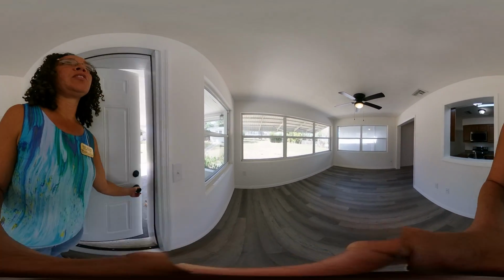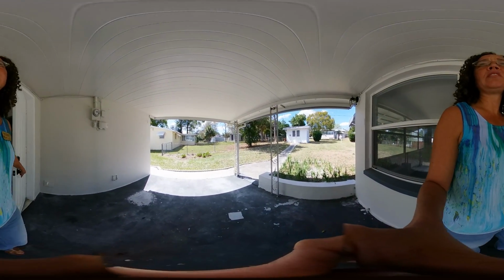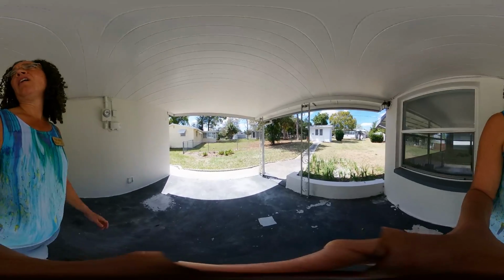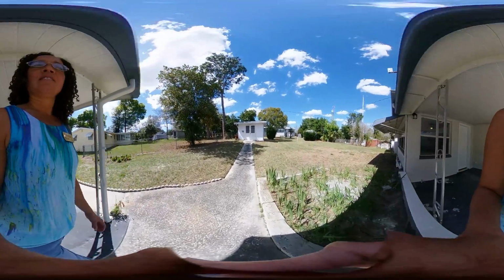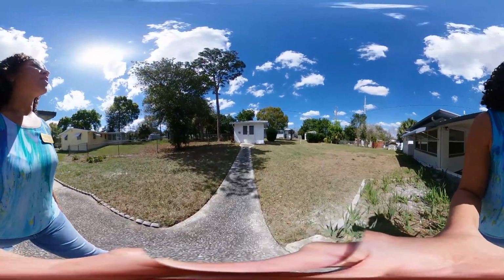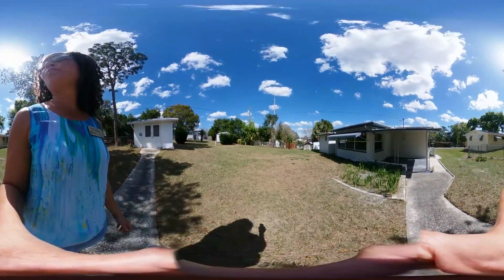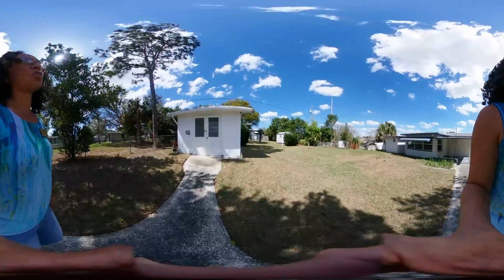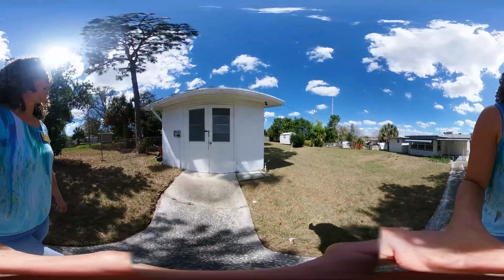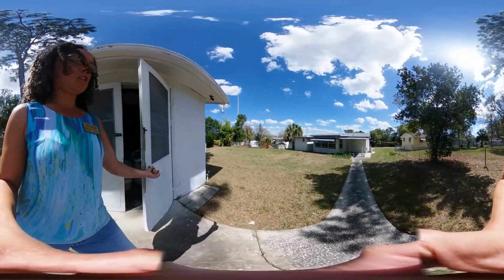So this is the time of year you want to open up those windows and let the breeze blow through the house. The weather is beautiful. It is starting to get warmer again, so summer is upon us, spring is upon us, but this yard gives you lots of good space for gardening. We've got sprinklers. I do not believe the sprinklers have been used in a long time, so I don't know the actual function there. This shed is a huge bonus.